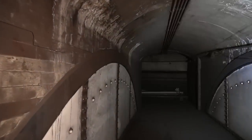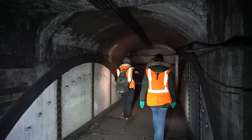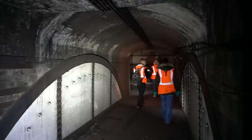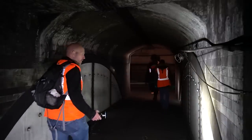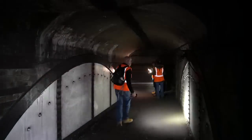Oh my goodness, look at this. So we are now going over a running line, aren't we? Because we've got this bridge going over the tunnels. This is something else, isn't it? I mean, how do you feel about this, Lord? What do you think? I'm just absorbing the difference in the areas. It's very spooky.